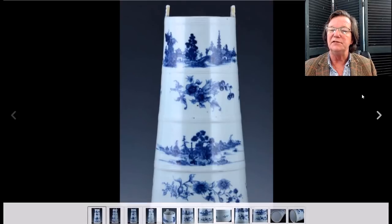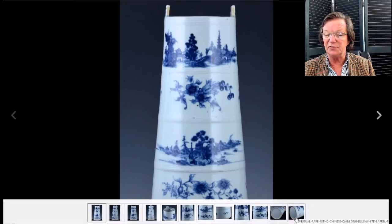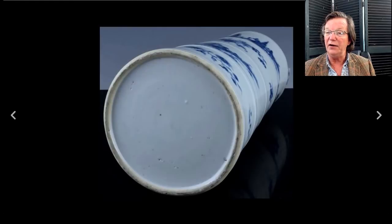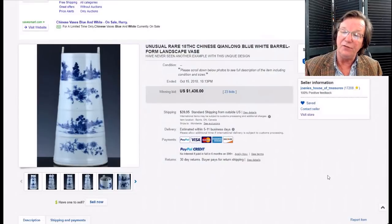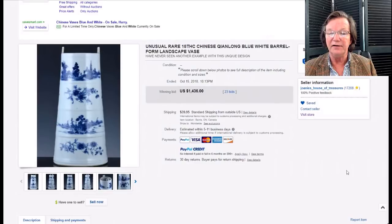The only thing that was missing, like I mentioned last week, was the lid. But other than that, it was a nice thing. Here's a picture of the bottom. And it went fairly reasonably, $1,436 for that. That's an unusual thing. They're fairly rare. So whoever got it, you got a good buy.